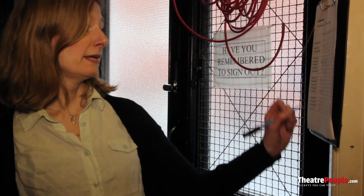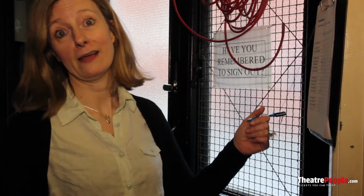Well, this is the stage door area of St Martin's Theatre, and the actors come in and they all sign in here, so we make sure that they're all in the building, and when they go out, just like any other job really. And the most important part of the theatre is the stage doorkeeper. And we have Pat, who's been here for many years, and he's a delight, and he encourages the family atmosphere.